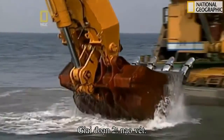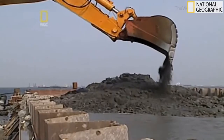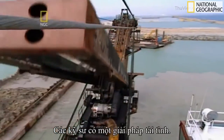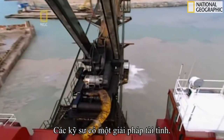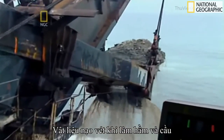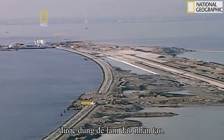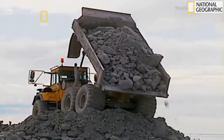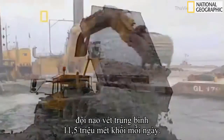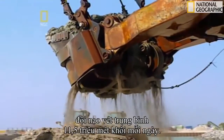Phase 2 was dredging. Here the engineers came up with an ingenious win-win plan. Construction crews needed to dredge anyway to prepare for the bridge and tunnel. Now they had a place to put all the rubble. To stay on schedule, crews had to dredge an average of 11.5 million cubic meters every day.